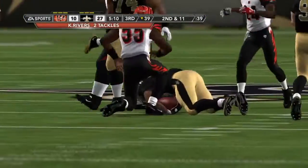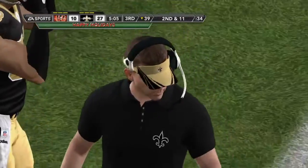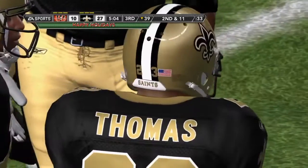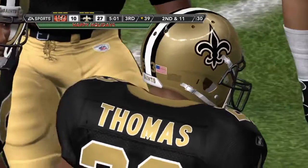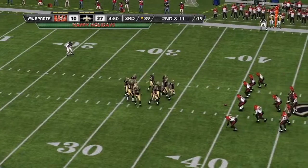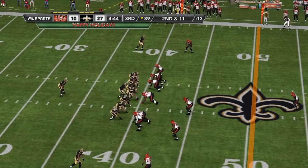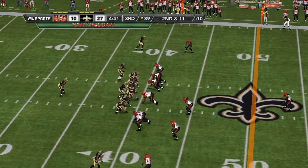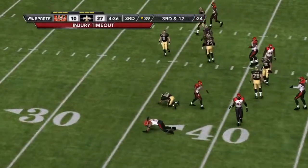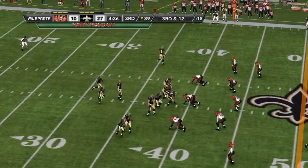Thomas takes it up the middle. Did you see how fast that linebacker was on that one? Not only did he recognize it, but when he did recognize it, he had the explosiveness to get there. From their own 39-yard line. They'll go with the run once again. He doesn't get back to the line. 3rd down, 12 yards to the 1st. Ball on their own 39.